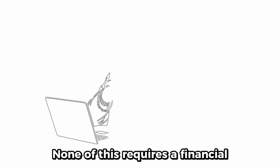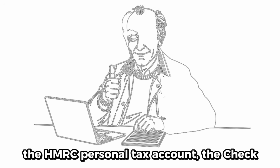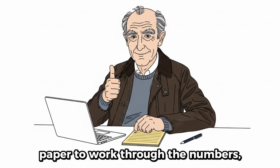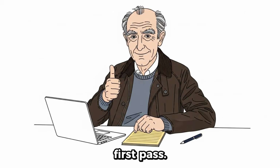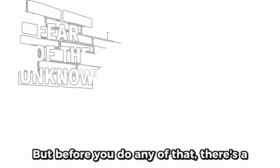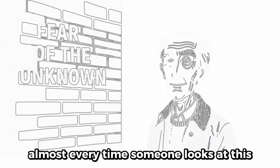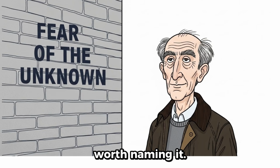None of this requires a financial advisor to get started. The HMRC personal tax account, the Check Your State Pension tool, and a pen and paper to work through the numbers, that's most of what you need for the first pass. But before you do any of that, there's a psychological barrier I see come up almost every time someone looks at this properly for the first time. And it's worth naming it.